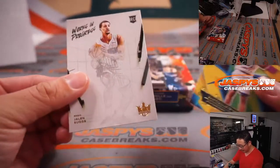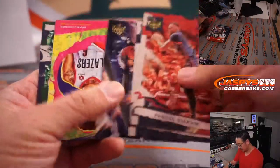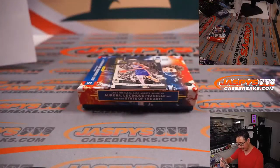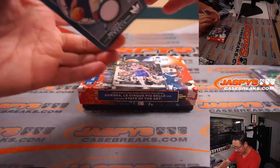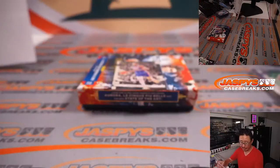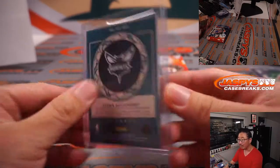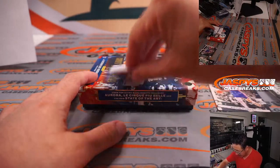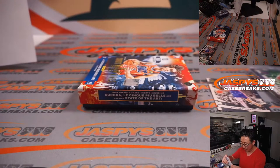There's Shaq, Graffiti Greats, Jalen Suggs. Nine out of 99, Khris Middleton for the Bucks, that'll go to Brian Croft. We got James Bouknight, Art Nouveau rookie relic, going to Charlotte. That'll be Brian Watford. Oliver saying it had to be Melo or D. Wade. Wow, that's a good Rookie of the Year race. And the last autograph is Heir Apparent Jaden Springer. Rookie autograph for the 76ers. That'll be for Sean Maddock.